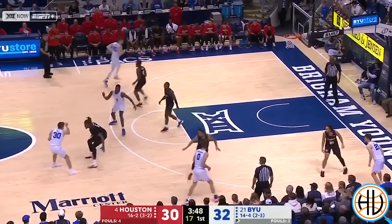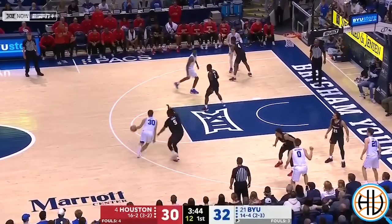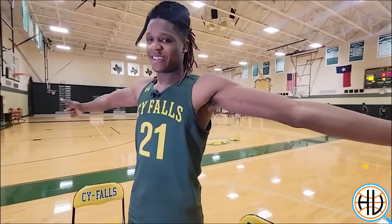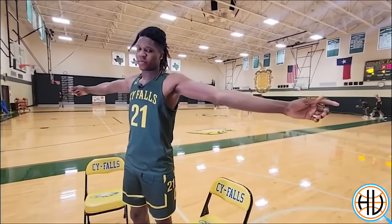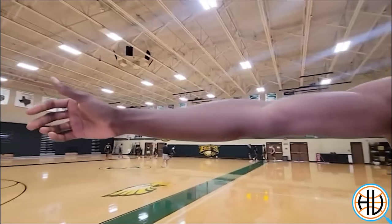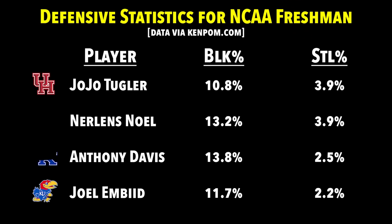To wrap up this video, I want to highlight 2 players on Houston that especially stood out to me when watching film. The first guy is only a freshman, JoJo Tugler. Tugler comes off the bench, but he has a 7'6" wingspan and is putting up historic steal and block numbers for a freshman. He's blocked almost 11% of opponent shots and gotten steals on about 4% of possessions. That puts him in rare territory with other freshmen like Anthony Davis and Joel Embiid.